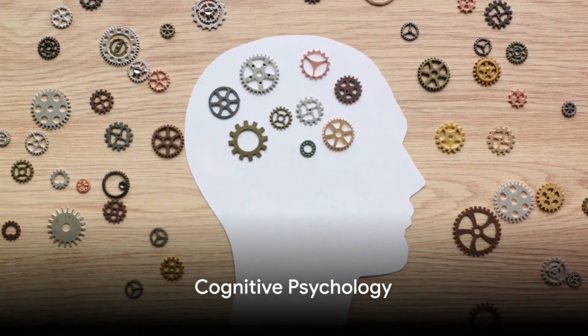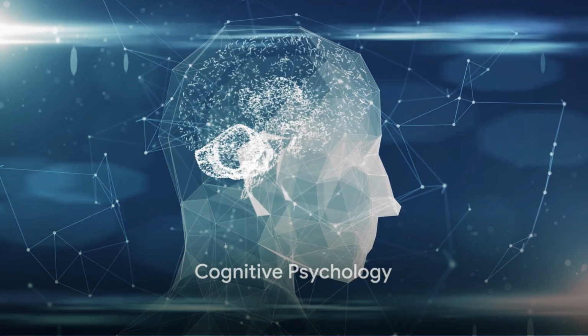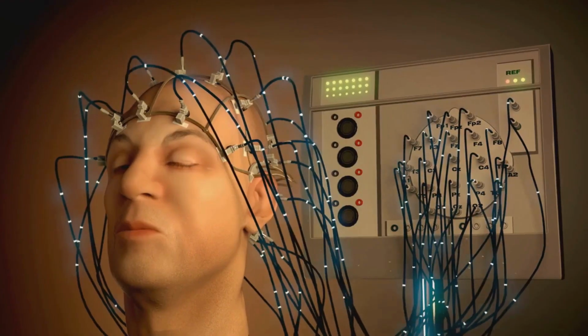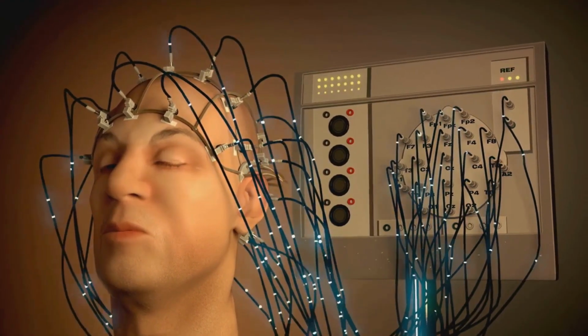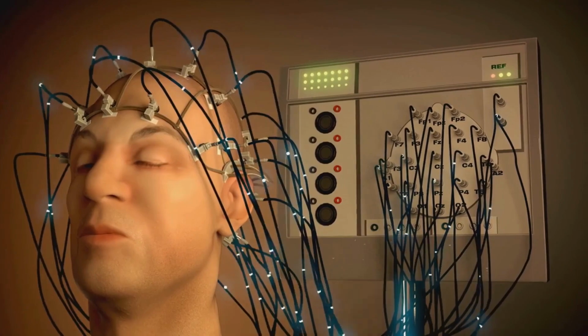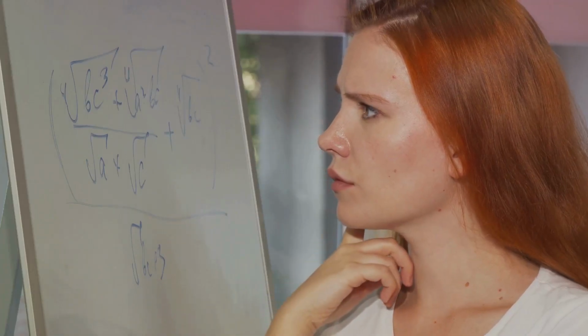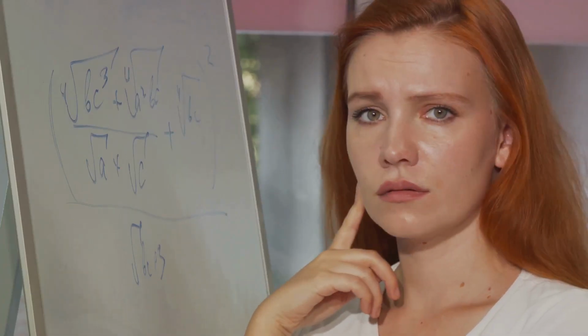Next, we have cognitive psychology. This area of psychology studies how we process information. It looks at how we perceive, remember, think, speak, and solve problems. Cognitive psychologists strive to understand how your brain interprets and responds to the world around you. They might explore why you remember certain events but forget others, or why you excel at solving complex puzzles but struggle with simple math problems.